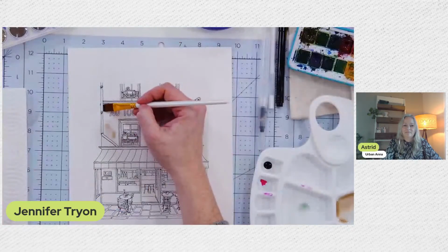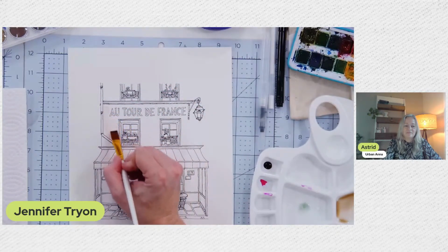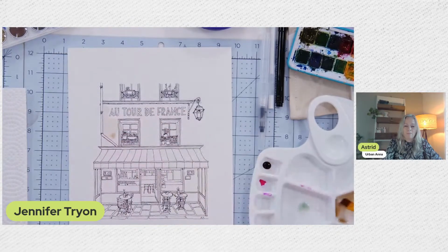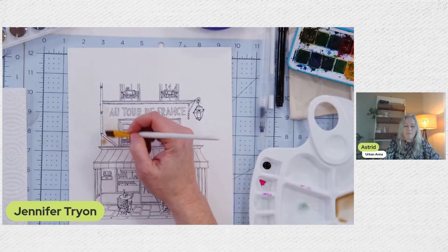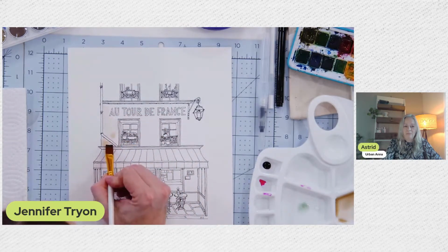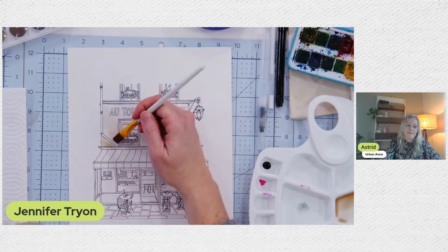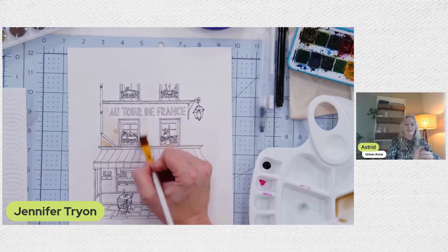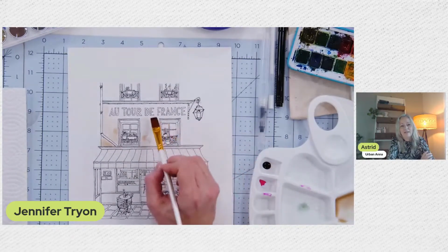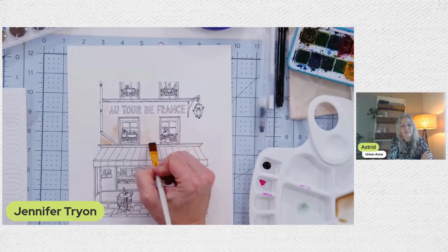Do you keep your paper dry, or do you lay down some water first so that the paint can catch it? No, I paint on dry paper. Yeah, and I'm using kind of a flat brush here because we've got lots of space. But if you don't have a flat brush, use what you have. One brush can certainly fill in.